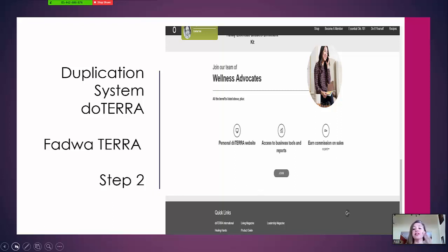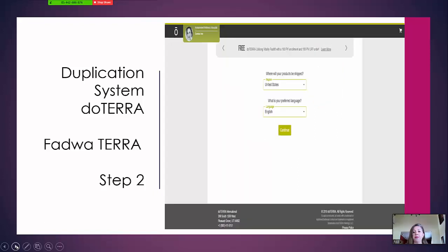So when we find someone that wants to be a wellness advocate, we tell them about their personal website, their business tool, and the commissions. And those are the things that today we're going to talk about later on. Then the person gets to choose which language they want and which country they are in. And it's important that they understand that the countries that are shown below are the countries where doTERRA is at.